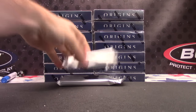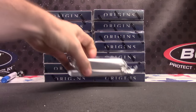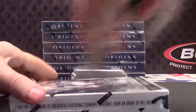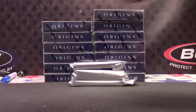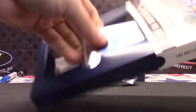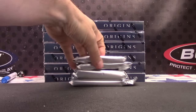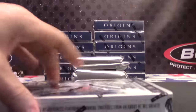Super fat. Is that a book card already? Compared to that one? I don't know how often book cards fall. But it is super fat compared to every other pack. I think we got a bat knob, guys.